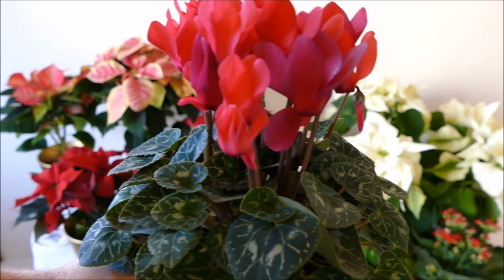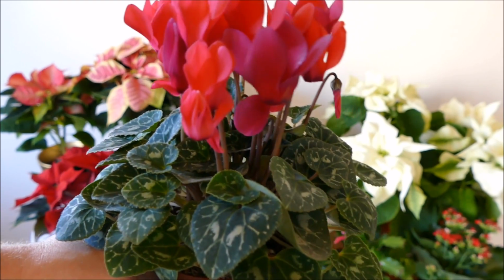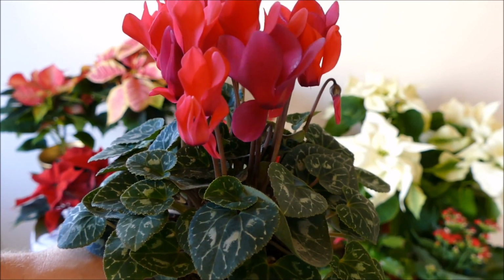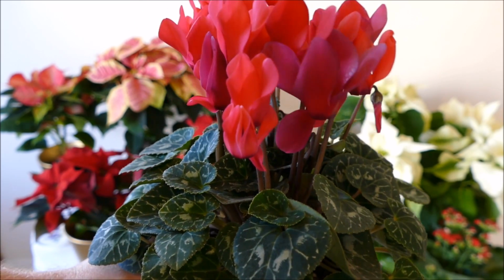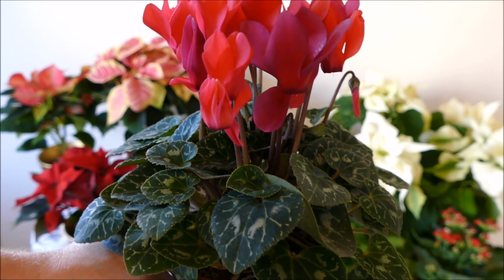In the summertime, take it away from the brightest light, and it may actually die back and lose all its leaves in the summer, because quite often cyclamens are dormant during the summertime and they actually grow over winter time. So they're actually opposite to most plants. Most plants will go dormant in winter and grow over summer. Cyclamen are the opposite.